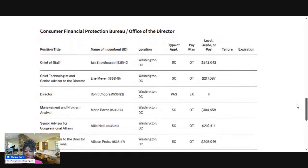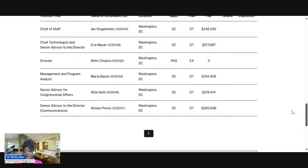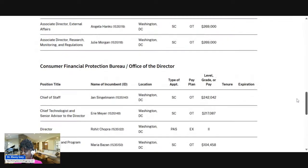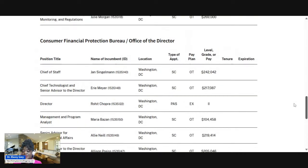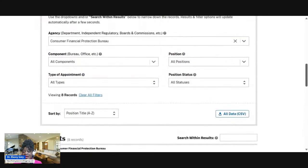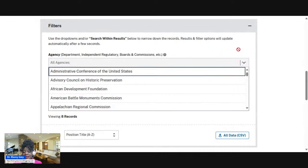You can see all of the directors, so the chief of staff, the chief technologist, the director, you can see all of their positions and salaries. Why would this be beneficial to you? Because if you were trying to take their spots, you understand exactly what you would be paid, you understand who was in that position before you, and you also understand the type of appointment that you would have. So let's go to, let's click off the agencies.